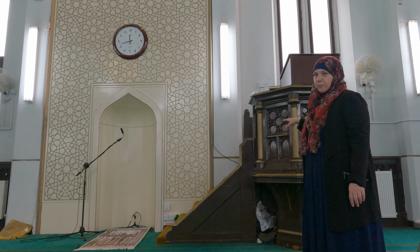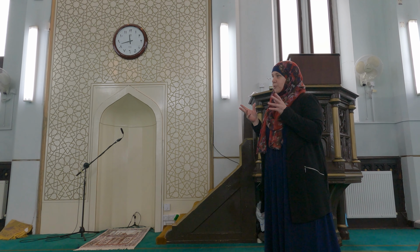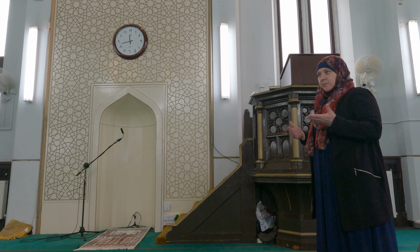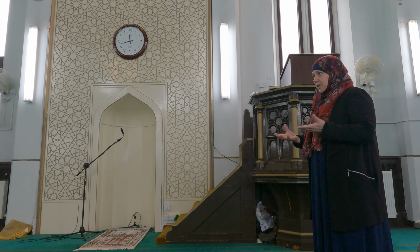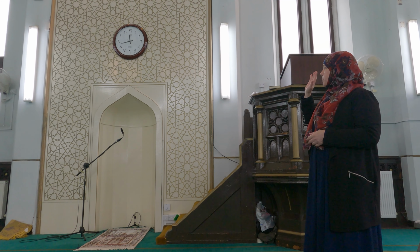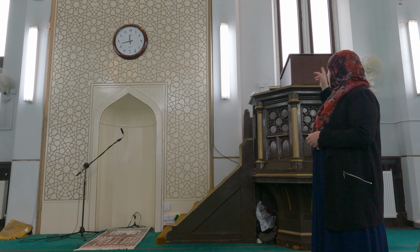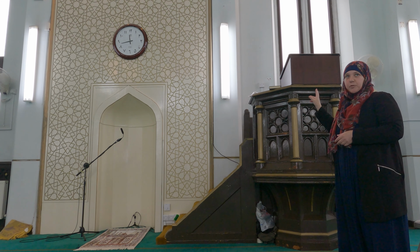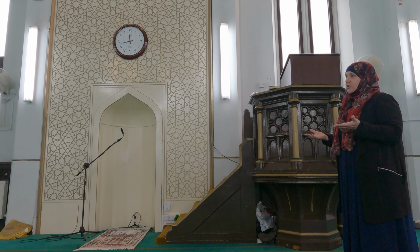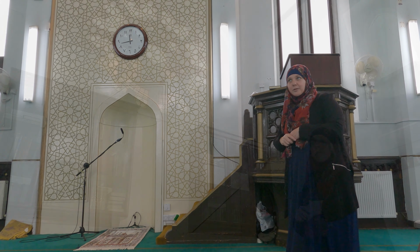So this is the original pulpit, which was at the front of the church, and it was moved to this location because they still wanted to keep it to honour what they had said to the trustees of the church back then. And the reason they moved it here was because this is the direction that we pray as Muslims. So the sermon is given here on a Friday, just like the priest would have done when he spoke to his congregation on a Sunday. So that's why they kept the original and put it there.